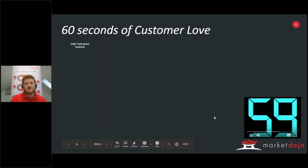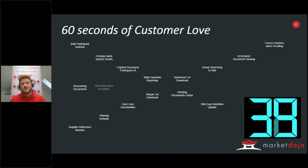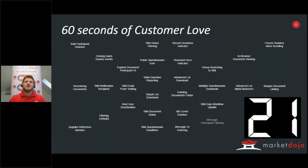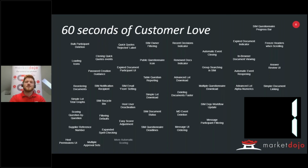Bulk participant deletion, cloning quick quotes events, expired document participant UI, table question reporting, deleting documents faster, Sim Dojo workflow updates, supplier reference number, filtering defaults, host user deactivation, simple lot download, advanced lot download, group searching in Sim, in-browser document viewing, freeze headers when scrolling, reordering documents, Sim notification recipient, Sim from email resetting, multiple questionnaire download, advanced lot alphanumeric, supplier document linking, Sim owner filtering, public questionnaire icon, Sim document status, Sim questionnaire deadlines, recent decisions indicator, renewed docs indicator, MD event deletion, message UI ordering, message participant filtering, automatic event reopening, answer review UI, automatic event closing, expired document indicator, Sim questionnaire progress bar, quick quotes rejected label, password creation guidance, loading icons, Sim recycle bin, simple lot total graphics, scoring question by question, easy score adjustment, expanded spell checking, host permission UI, multiple approval sets, more automatic. And I'm out of time.